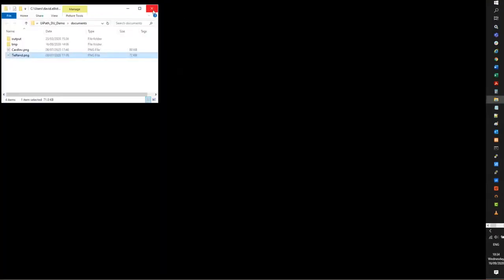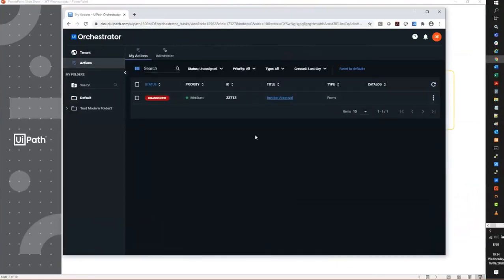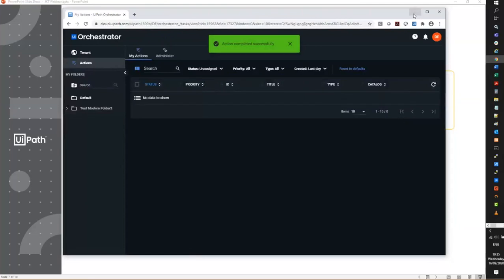If we then pop across to Orchestrator, we can have a look in the action station. This is just if there is an approval required, and in this case it is a high value amount that somebody needs to look at. This could be done through the mobile phone app for Orchestrator, but in this case we're just going to go through the Orchestrator interface. I'll assign it to myself. I get the invoice picture and a couple of values that have been pulled from it in the extraction, and I can just hit approve, and that then goes on in the process automatically.